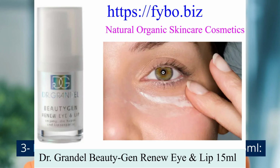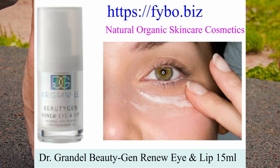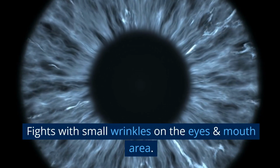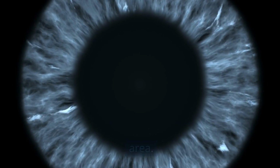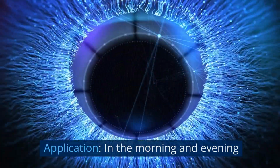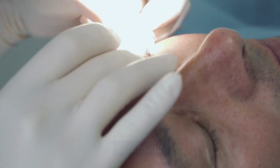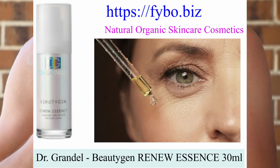3. Dr. Grendel Beauty Gen Renew Eye and Lip, 15 milliliters. Provides an immediate lifting effect. Eyelids are visibly lifted. Fights small wrinkles on the eye and mouth area. Application: in the morning and evening. Apply a small amount to the eye area after cleansing. Then use a suitable moisturizing cream.